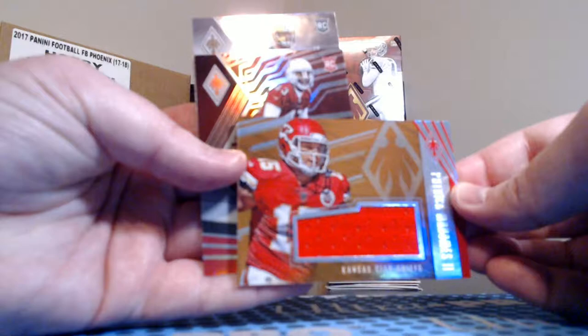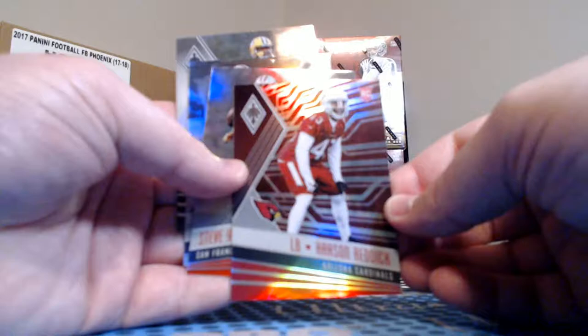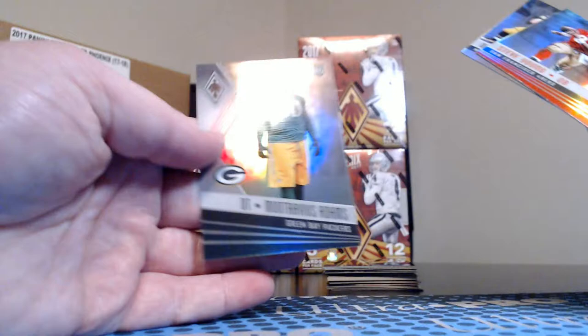Patrick Mahomes, one color jersey relic for the Chiefs. That one is 14 of 49. Yeah, I'm thinking for the sake of time. Haason Reddick, rookie for the Cardinals, 39 of 299. I'm thinking I'll just go through the fronts and do the backs after. Steve Young, Drew Brees, Montravius Adams, all base.